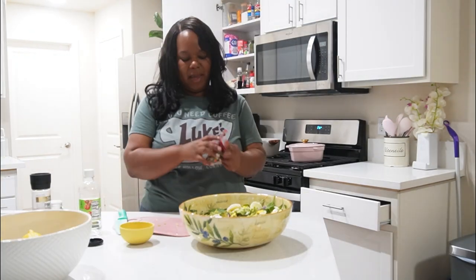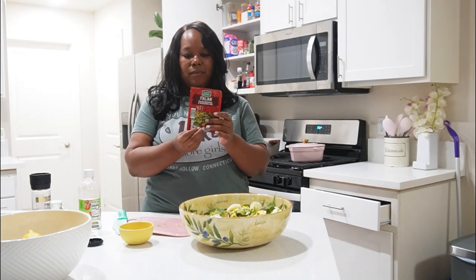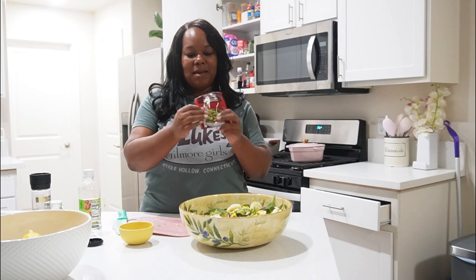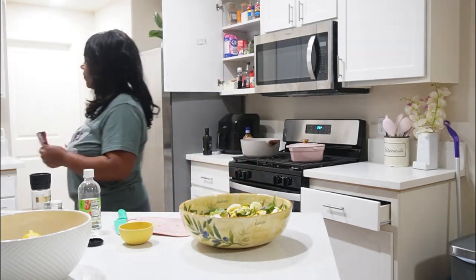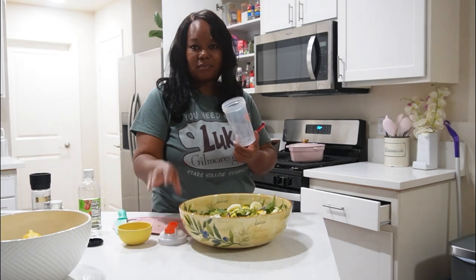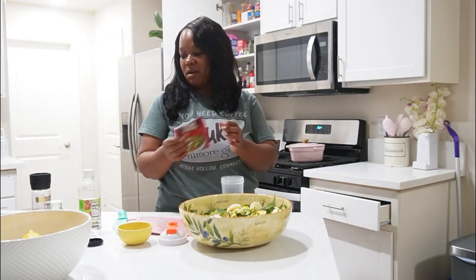Okay, so I think I'm gonna make my Italian dressing with just this little packet here. I haven't done this, I think maybe I did this once years ago. I think I'm gonna make this quick and easy dressing with this packet. Only thing I'm adding is vinegar and oil to it. And I don't even have any of my measuring cups, so I'm about to eyeball it. I believe it's like 1/4 cup of vinegar.